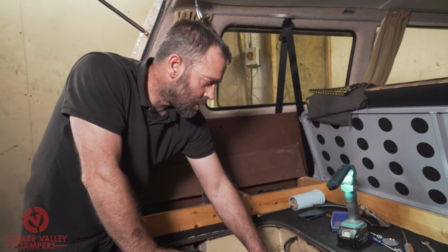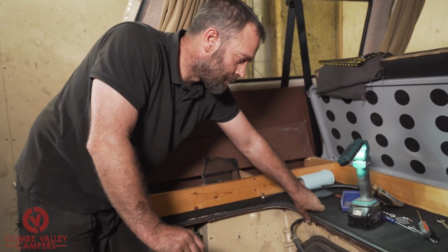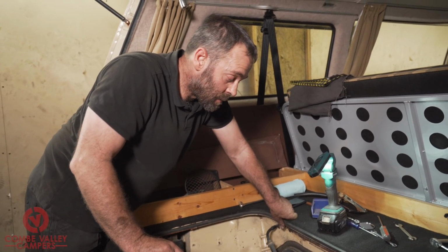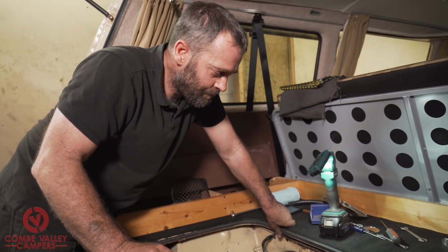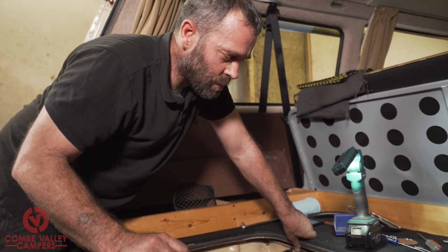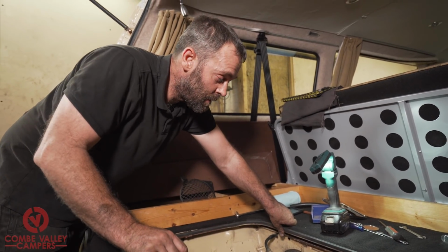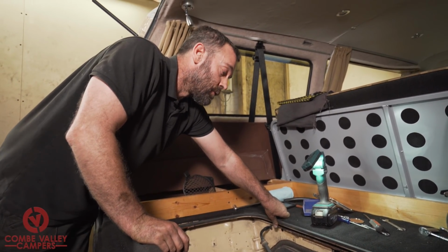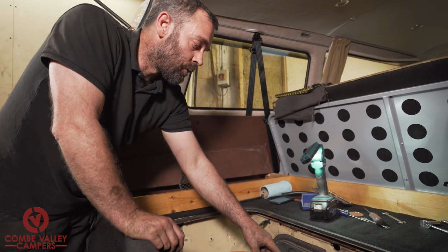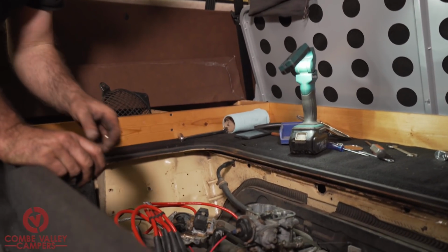I've changed the primary and the secondary main jets at the bottom. Check they're the right size with the tool. Just adjust them just a touch, because the holes are so small. It's 1.4 and I've gone for a 1.45 for a bit more fuel at the top, and I've gone down to a 135 from the 137 in the primary, just to try and lean up a touch.